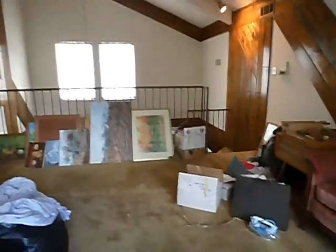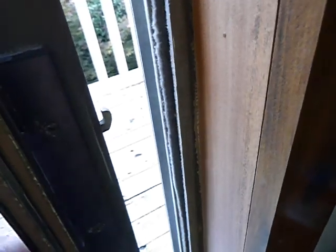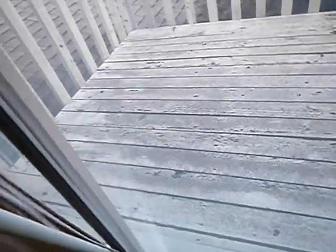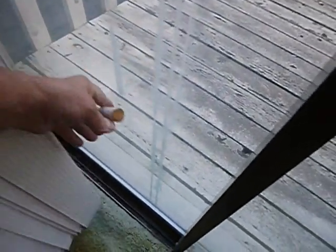That's it. There'll be more on the report. That's what I do. This latch doesn't work worth a darn. It makes all kinds of squeaking noises. That's what this post is for? Alright. I don't remember taking this out. We're missing our sliding screen door too. I don't remember taking that one out.